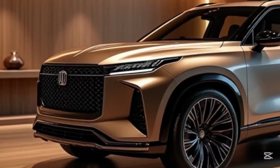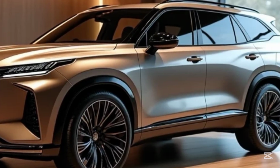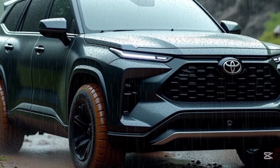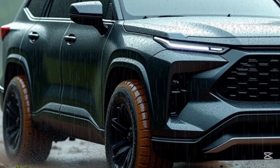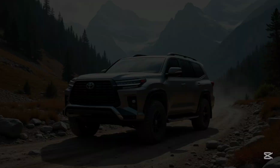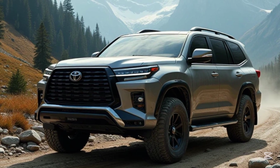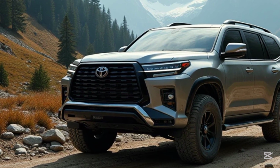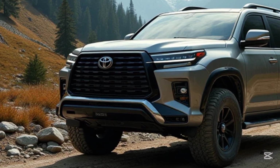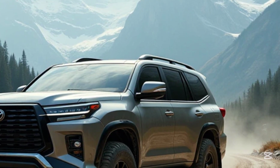Today, we're diving into one of the most talked about SUVs of 2025, the Toyota Grand Highlander. This vehicle combines luxury, practicality, and cutting-edge technology, making it a standout option in the competitive SUV market. Whether you're looking for family-friendly features, advanced safety tech, or a stylish design, the Grand Highlander checks all the boxes. Let's take an in-depth look at what makes this SUV a must-have for 2025.